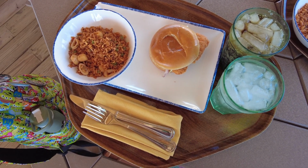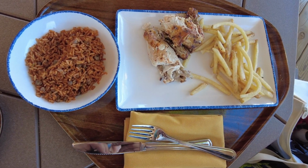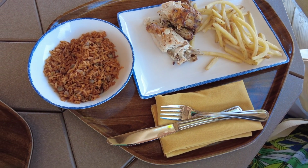We got our food. I elected to go with the seafood fried rice and a fried chicken sandwich. Amanda went with the non-seafood fried rice and the rotisserie chicken and French fries. Now, spoiler alert, we did eat a little bit while we were at Serenity Bay, so we'll give you a little compare contrast. Well, we just finished here at True Too BBQ.